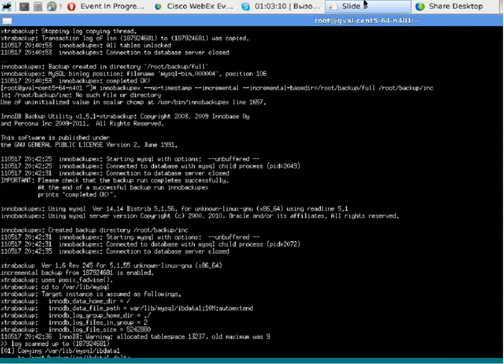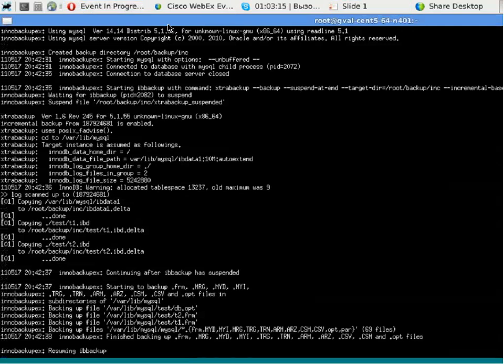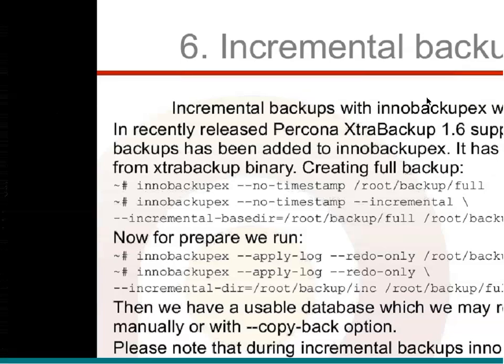Okay, innobackupex is running. Launch, first of all, it connects to the MySQL server, reads its version, starts Xtrabackup, copies InnoDB changes, then copies the non-InnoDB data, and then stops the background log copy thread. Similar to Xtrabackup, in innobackupex, while applying the log, we should specify the redo only option. So for innobackupex, apply log and redo only is the same as for Xtrabackup, prepare and apply log only.